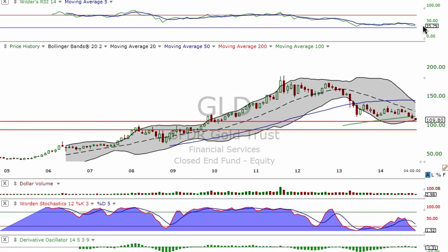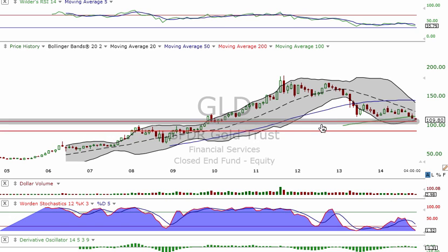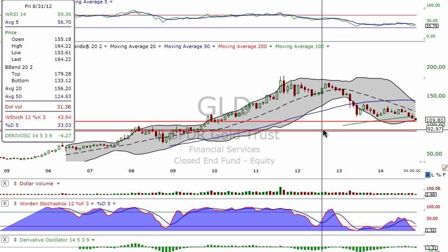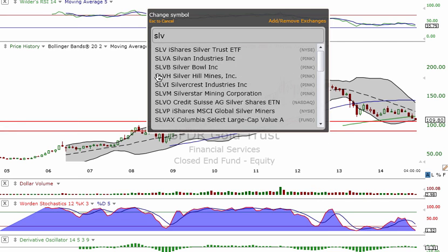But the relative strength index is at 35, so either this area is going to be a support or this area is going to be a support. So we'll have to see what happens. Could be that 109.80, but we'll have to see. If not, it's going to be the 92.92B next. Silver SLV. Let's take a look at that one.